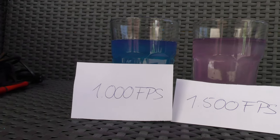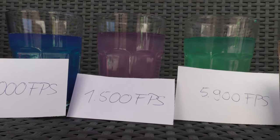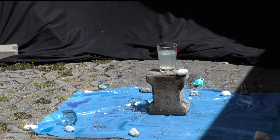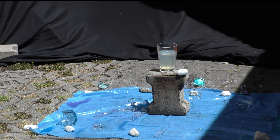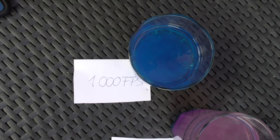So I filled up 5 glasses with some colored water to let them fall on a stone later on, going from 1000 FPS and the highest resolution possible to the 4500 FPS at 336 by 96 pixels, which is, well, I already know the footage of that will look like poo scaled up to 4K. We will see. So our steps today, starting at 1000 FPS at 1280 by 1024 pixels.